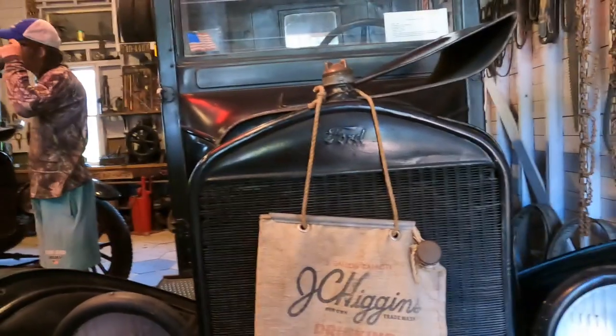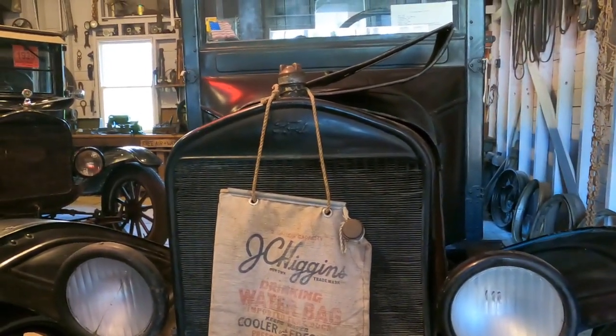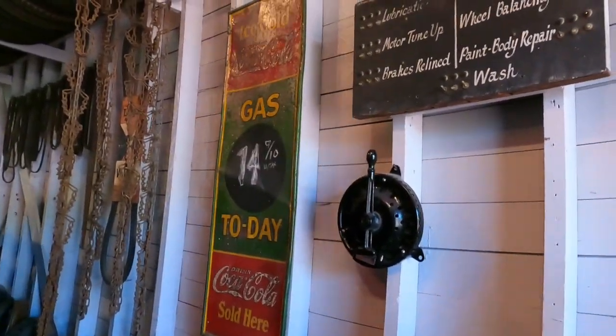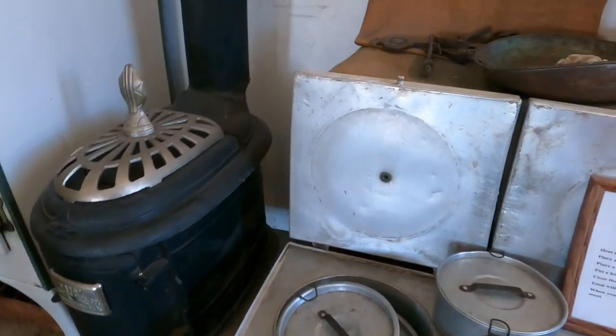How do you like Canada? This is a drinking water bag, FEMA. Oh, drinking water bag. Good. It's a different look. A lot of Canadians in Florida.